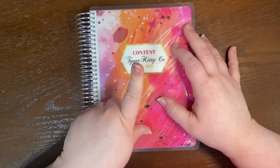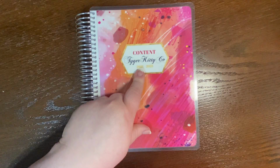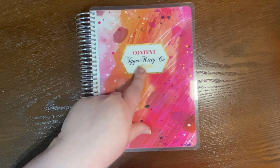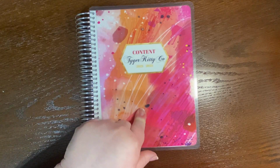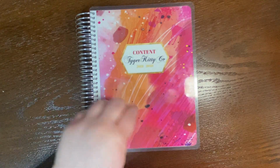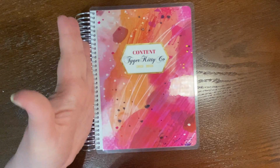So I actually think I customized, let me get this right, because I'm pretty sure I customized, yes, I customized a daily planner. So this is the pink artistic paint. That's the design. And I customized a daily planner. This is a 6x8 size. And then they have, I think it's like an 8.5 by 11 or maybe like an 8 by 10.